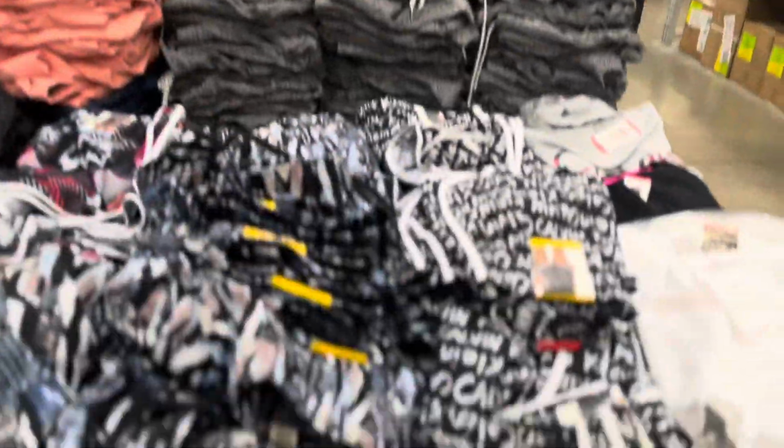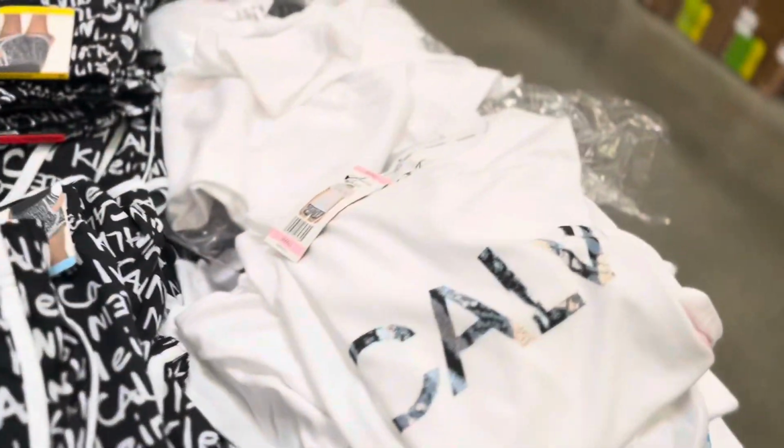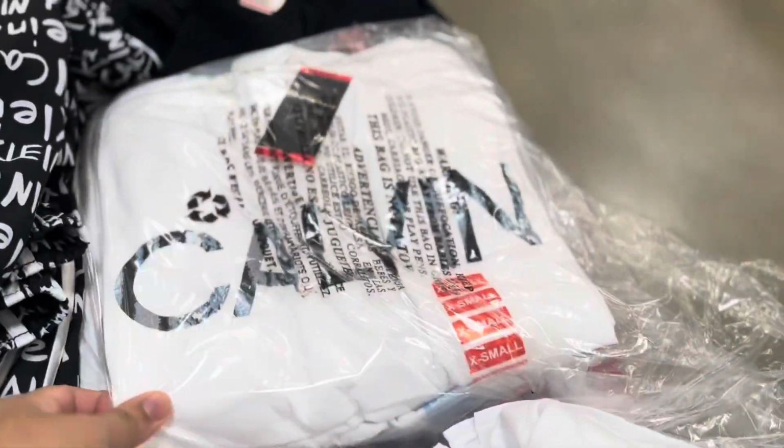They have these Calvin Klein active shorts here, which are really cute. It looks like they have the black and the blue and the pink, and they're $9.98. And then also they have the shirts to go with them. How cute is that? I think that's the only pattern I'm seeing.